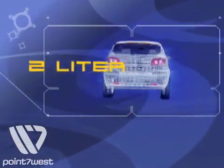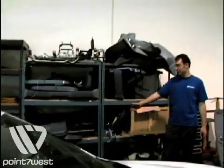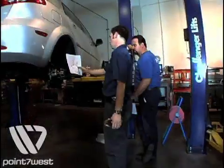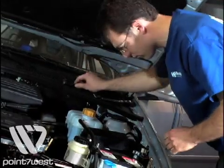We're starting with a 2-liter, 127 horsepower baseline Suzuki Reno. The first thing we did was strip the entire car out. We started putting the roll cage in, putting the seats in. We're kind of taking the conservative road at first, learn a little bit about the chassis, learn a little bit about the driver, and then we'll turbocharge the hell out of it.